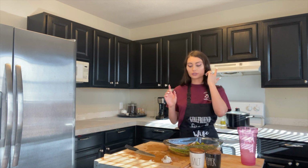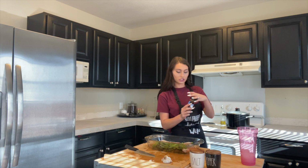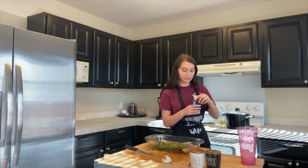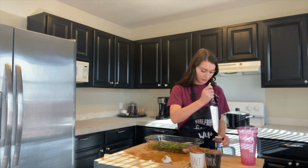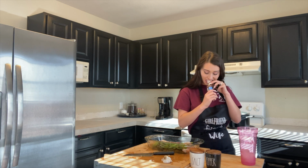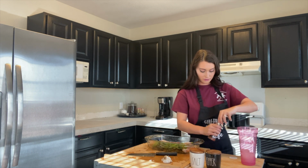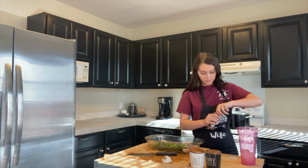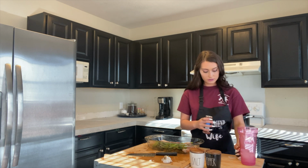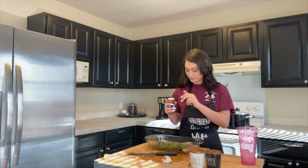Mashed potatoes are like really easy. You just gotta let them in there and chill. Add some chili powder to make it a little spicy. Maybe not chili powder. I'm also gonna put this on the steak too, just a little bit. There we go.